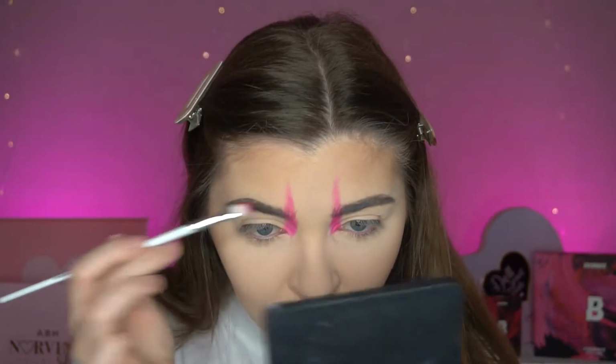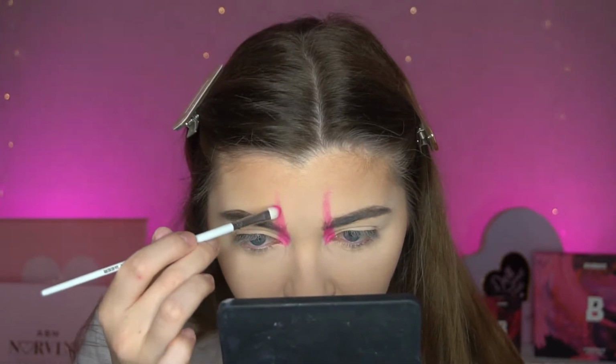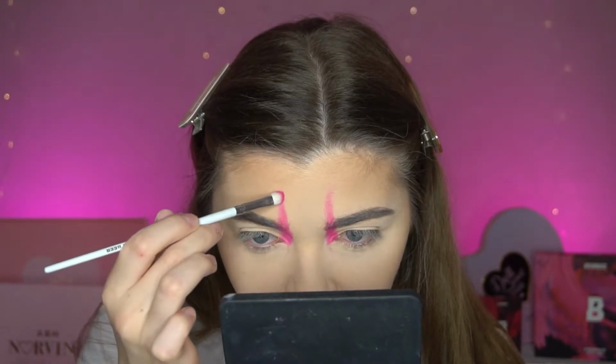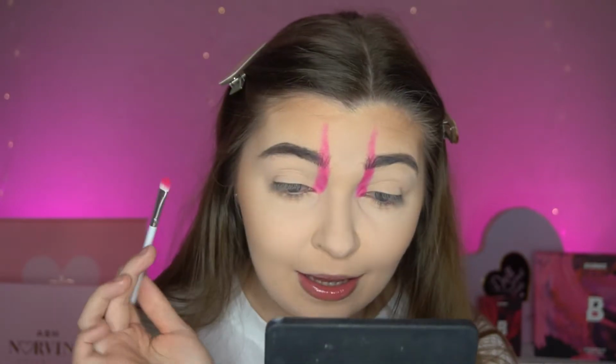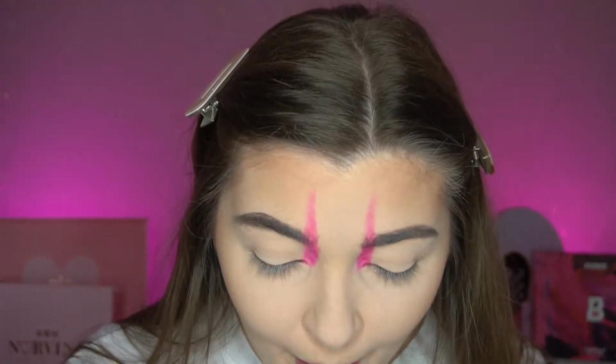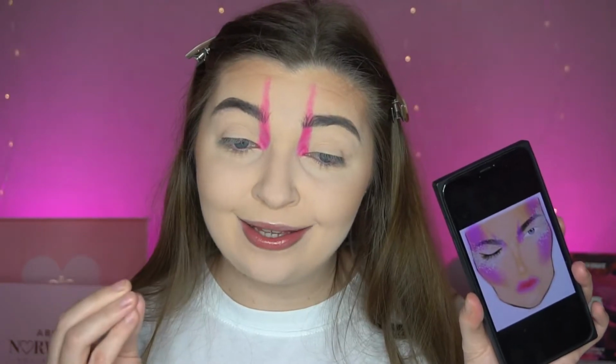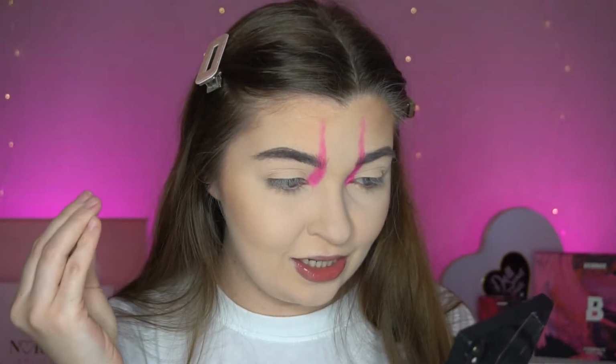I think one side's higher than the other. Make this side a little bit higher. This looks kind of crazy, but I'm here for it. I feel like once I get the rest of the pink on, it'll look cute. Okay, now we're going to take the same hot pink shade. I'm going to take it on the cheeks and the forehead. So, let's do this.